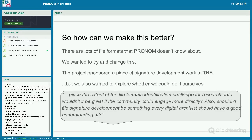So this is just a quote from a blog post I wrote about this, saying, given the extent of the file format identification challenge for research data, wouldn't it be great if the community could engage more directly? Also, shouldn't file signature development be something every digital archivist should have a good understanding of?